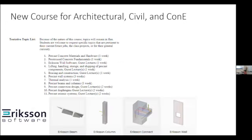So what we've done is we've again partnered with Erickson software. This class is going to be completely project based. The plan is to have 3 separate projects for this class. We're going to do a cladding project, a traditional warehouse project with load-bearing panels, and then a project with total precast construction. The topic list you can see here, it's already changed a little bit since I put this in here, 2 days ago.